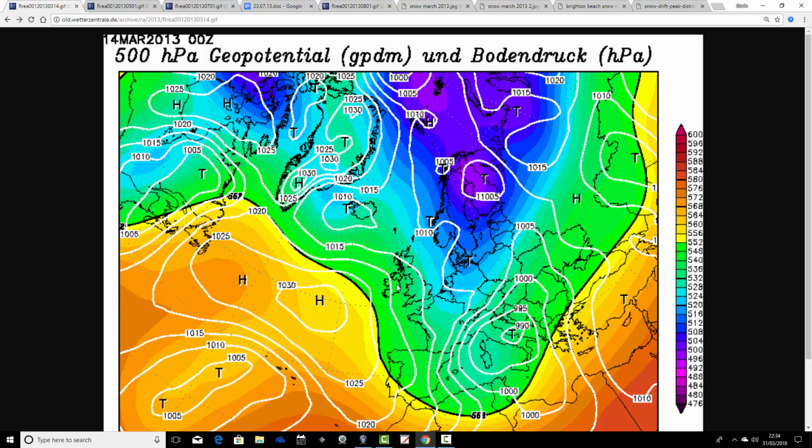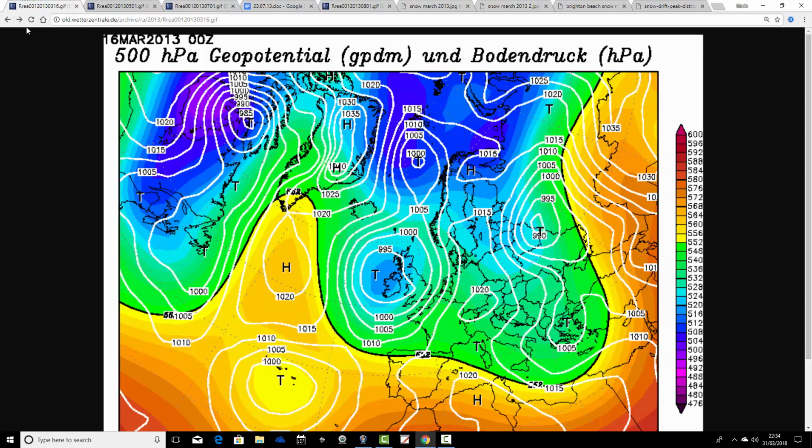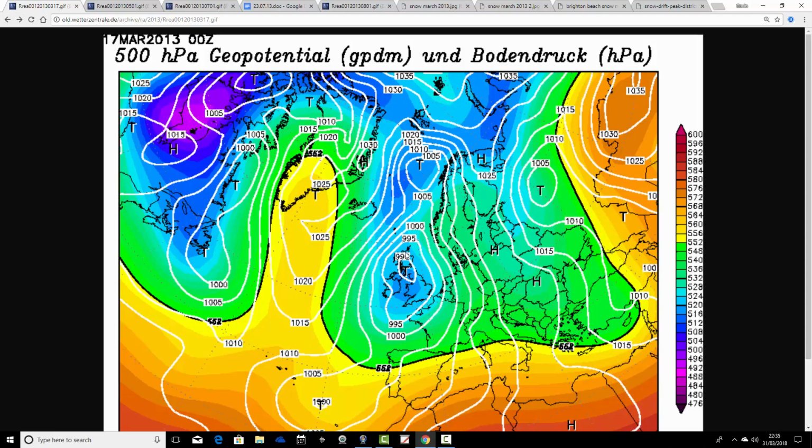The 14th of March sees that high pressure begin to pull back into the Atlantic just a little bit, starting to allow perhaps a slightly less cold feed of air to come down from the north. But then we get this area of low pressure developing over the country on the 16th. So that's bringing a mix of rain, sleet and snow. And as that low pressure starts to slip southwards, the block begins to strengthen around Greenland.